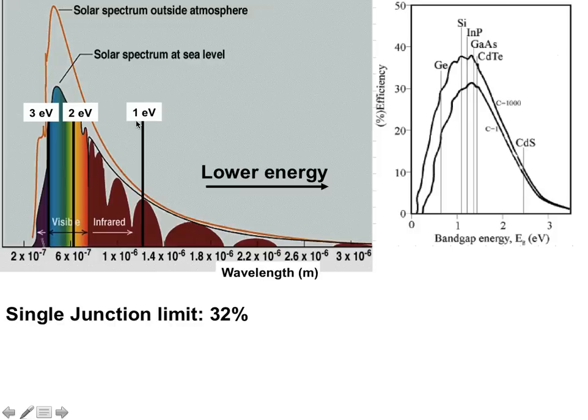Similarly, if we have a very low energy band gap material, then all of these photons will be able to promote an electron, but you'll only get 1 volt. And so these high energy photons, most of their energy will be lost because a 3 electron volt photon will only produce a 1 electron volt. So the single junction limit is 32% efficient. That would be if you have indium phosphorus at a band gap of 1¼ electron volts, you can get up to 32% efficiency.